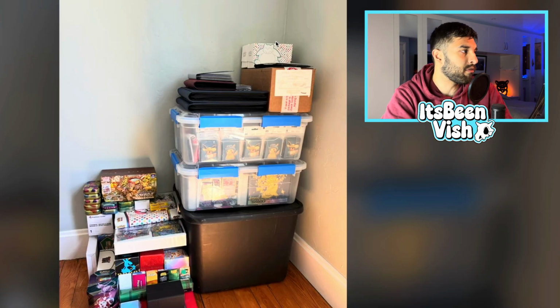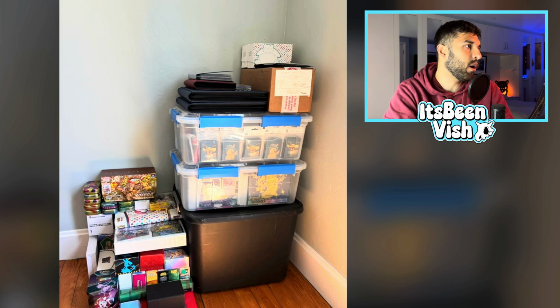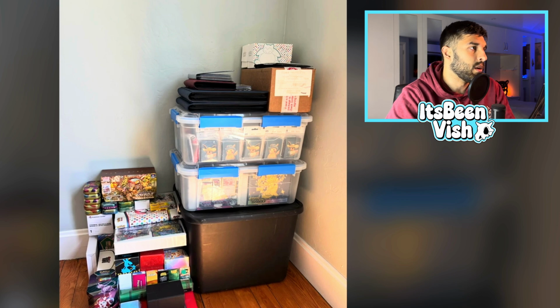I mean, the guy's obviously had a bit of fun and opened some product. He's got his binders of singles. He's got some tins down here, which are open. On the whole, all this sealed stuff is going to go up in price. EV Heroes all going up, 151 all going up, and a lot of cool ETBs. So overall, I would give this an insane approval.